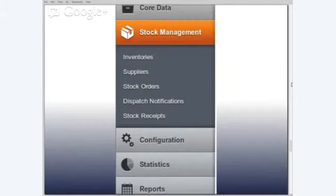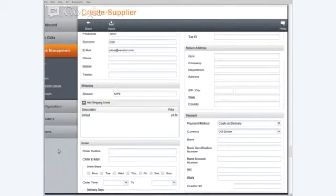So here we're coming back to those values to track that we talked about earlier. You can see in the menu that you can find the information that you need about, for example, your suppliers, or your stock orders, which shows what you've ordered and when you've ordered it, or your dispatch notifications, which tells you what the vendor is actually sending you, and then your stock receipts, which will show what you actually received.